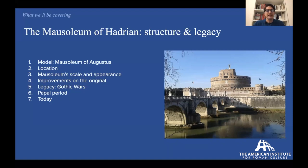So we'll start with its model, which is going to be the earlier mausoleum in the city, the Mausoleum of Augustus. We'll jump over then to look at the location where the Mausoleum of Hadrian is located, on the Trastevere, the other side of the Tiber River. We'll talk about its scale, we'll talk about its appearance and antiquity. Of course, it looks very different today because it becomes a papal fortification. We'll talk about how it improved on the original design, the Mausoleum of Augustus, which is poorly preserved in comparison. And then we'll talk about the legacy of the Mausoleum of Hadrian.